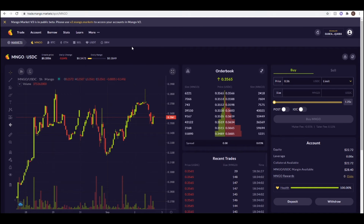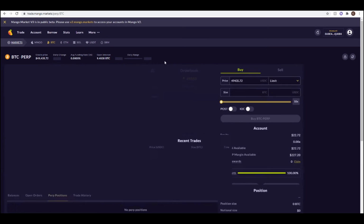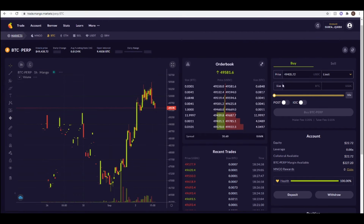So here, if you wanted to, you could put Mango down as collateral, and then long Mango on leverage, so you're longing your longs, so you could get extra long Mango. But of course, you have the risk of liquidation as well if you are taking on that much extreme leverage. But I'm going to place a trade for you guys. I'll probably do what is the most liquid. Let's just do BTC Perp.